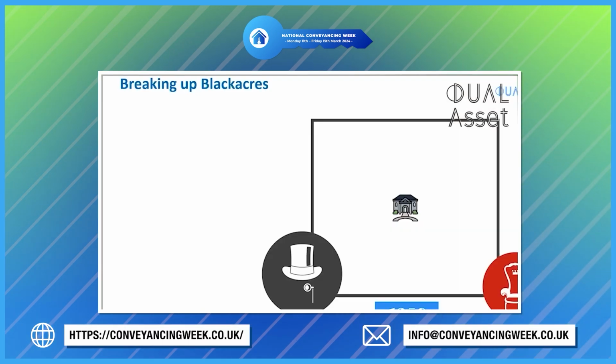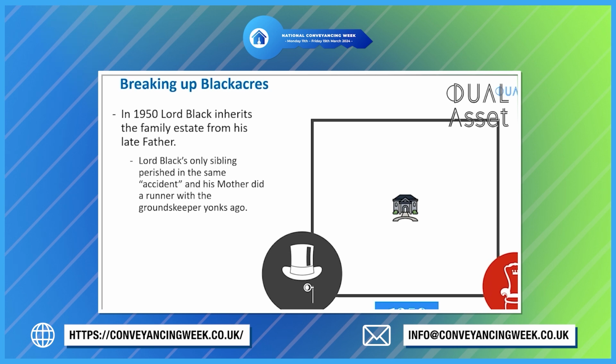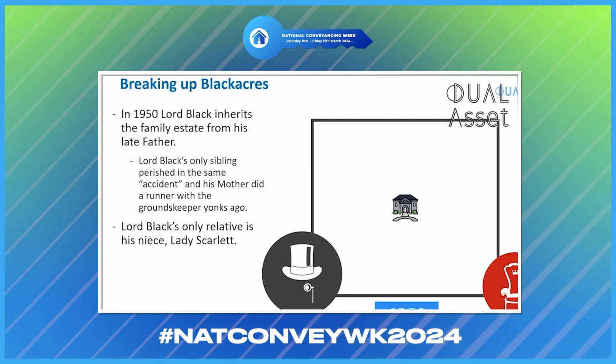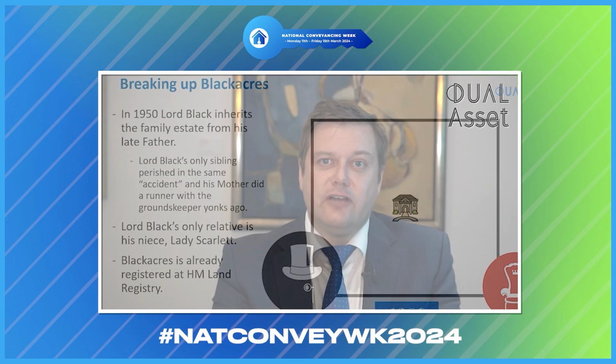We find ourselves in the 1950s. Lord Black inherits the family estate, Blackacres, from his late father. Our protagonist's only sibling perished in the same accident, and his mother did a runner with a groundskeeper yonks ago. His only remaining relative is his niece, Lady Scarlet, and mourn her later. The entirety of Blackacres is already registered at Her Majesty's Land Registry.